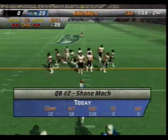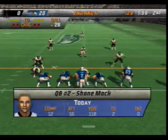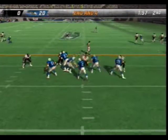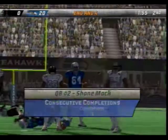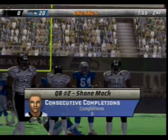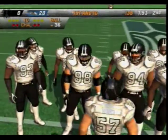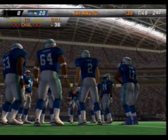Ball on their own 26. The visiting team come out in a nickel package. Gets rid of it. He hits his receiver. You're going to spot this one at the 36. So that tackle now gives him four. Johnny has such a quick release and the ball is out before anybody knows what's happening. And that makes it hard for him to be sacked, and it gives the defenders less time to react.